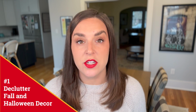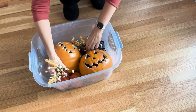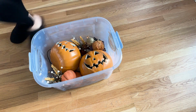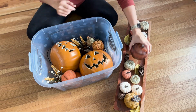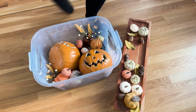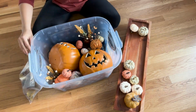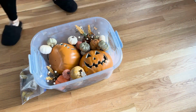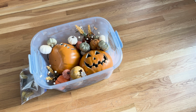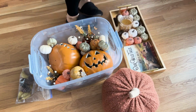First things first, if you have not yet taken down your fall, Halloween, or Thanksgiving decorations, do that today. This also gives you a great opportunity to look through the decorations you have for this season and those holidays and declutter any decorations that are broken or that you're not using anymore. Within all of your bins of Halloween and fall decorations, we bet there are a few that you did not use this year or maybe haven't used in several years, but you continue to hold on to it for whatever reason. Don't worry, we do it too.